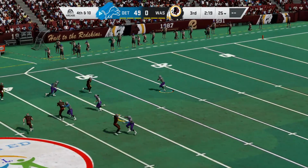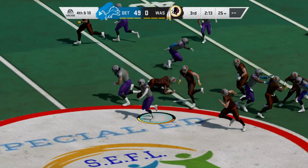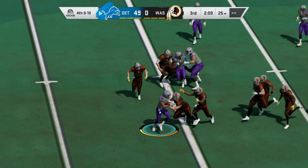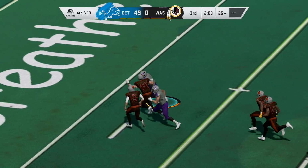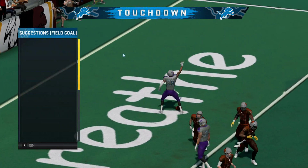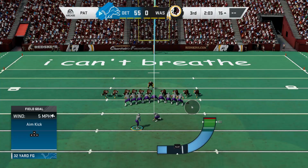On the return, here's Agnew. Sheds another. He won't go down. Still going. Fights off enough, and nothing but green grass here, middle of the field. Touchdown, Detroit. Boy, he covered a lot of ground, 82 yards on the punt return, as his guys continue to put this one out of reach.